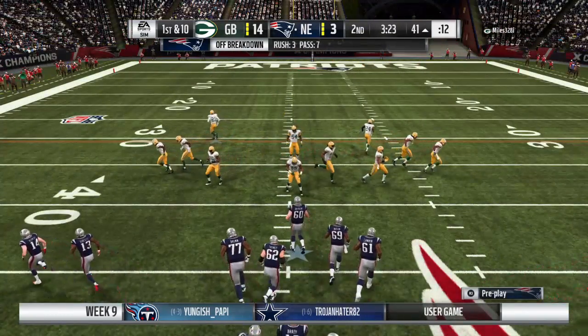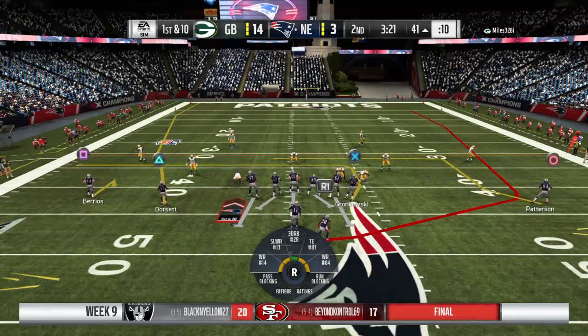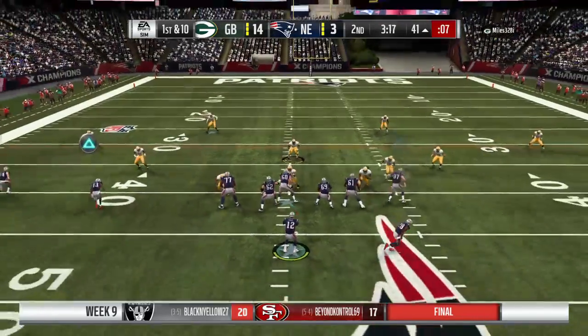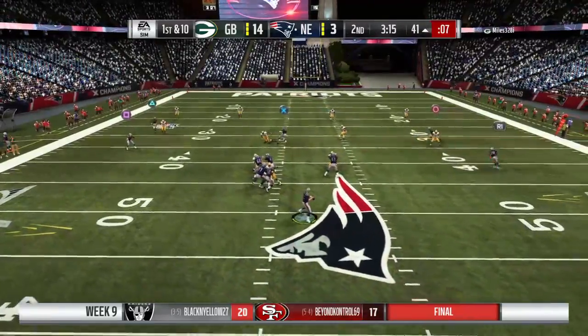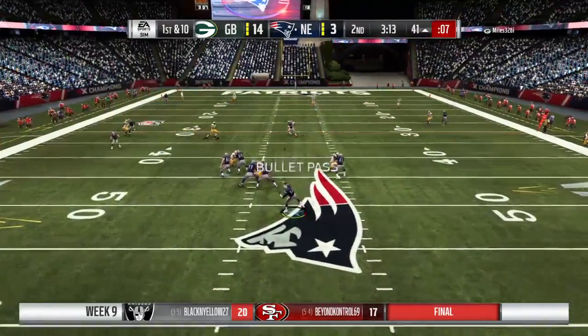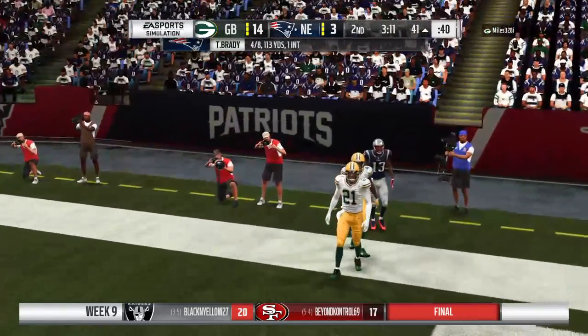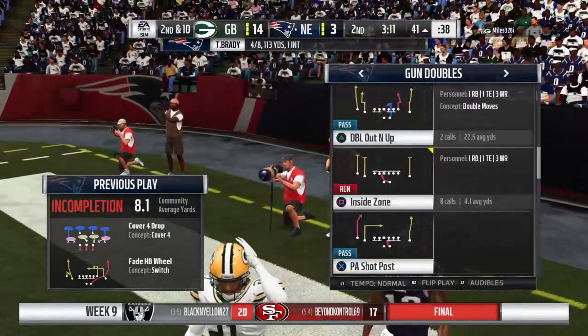So into Packer territory now. Here's 1st and 10 at the 41. From the gun, it's Brady. He's going to air it out for Dorsett. So they took a shot on 1st down but couldn't connect.